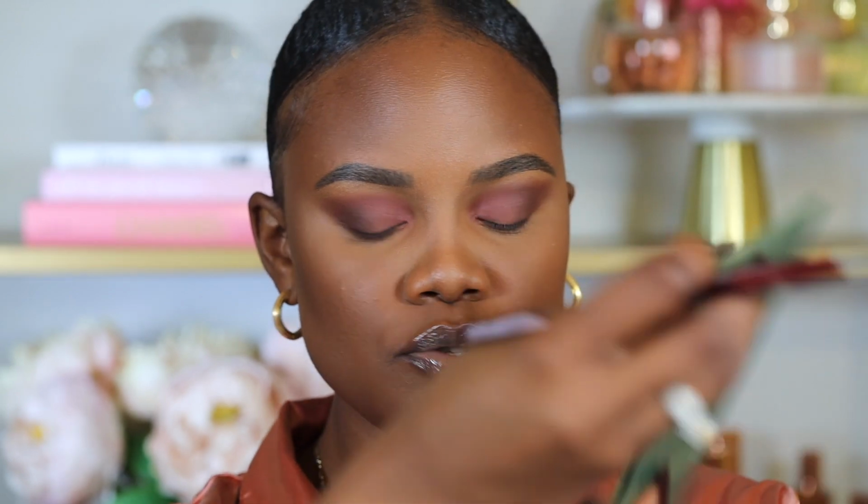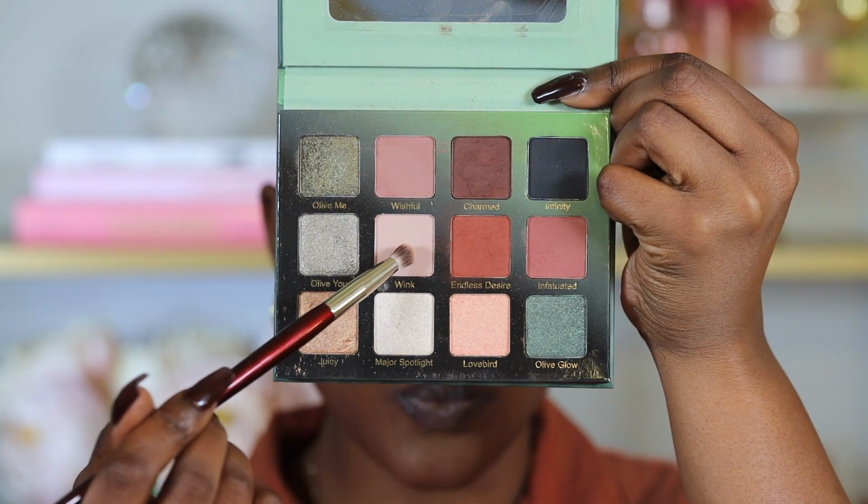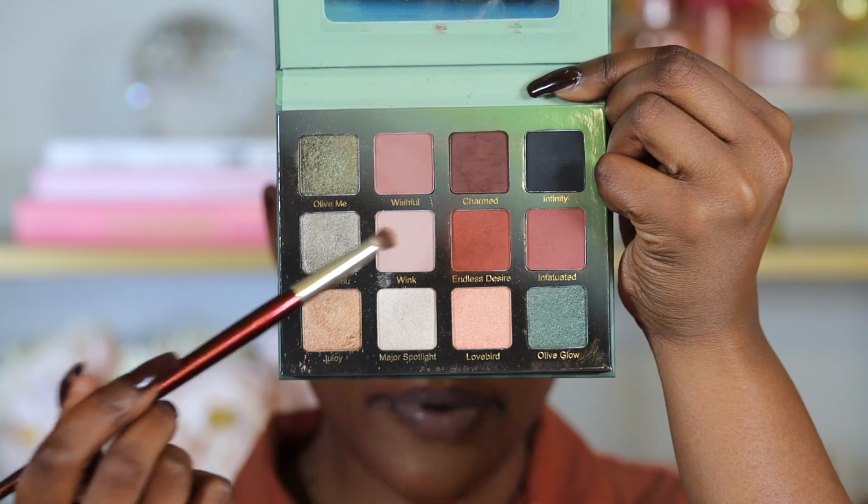All right, so for my under eye, I'm gonna mix that shade Endless Desire with a little bit of Charmed. And of course, placing that at the bottom. All right, so for the inner portion shade, I'm gonna use this shade right here called Wink, which is that super bright nude shade. And I'm gonna pop this on the inner portion.